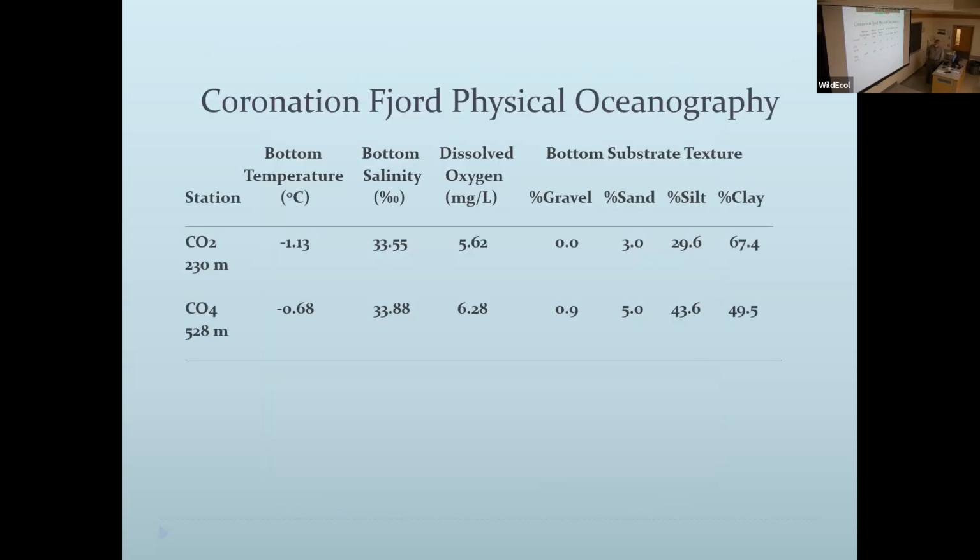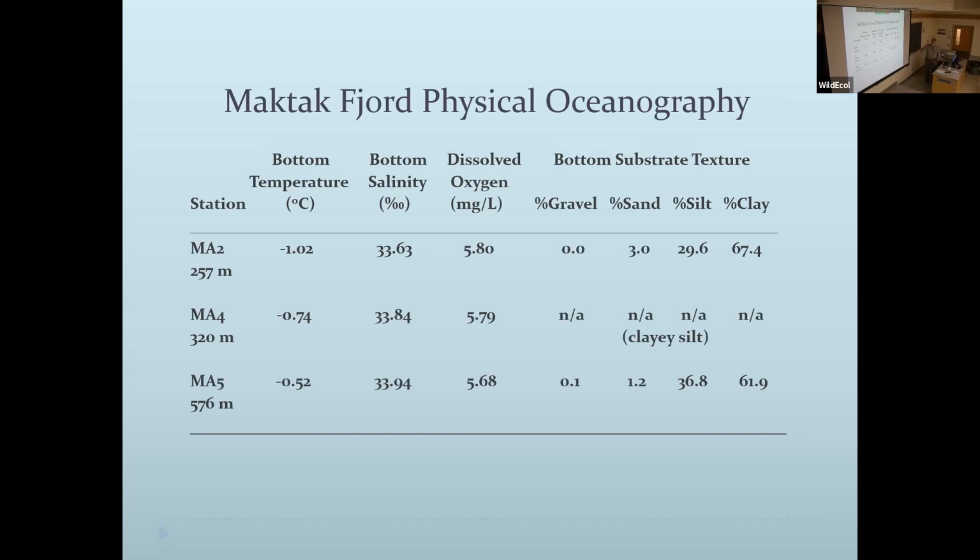Once again, these are large, deep fjords. The bottom waters are cold. Temperatures are always below 0 degrees Celsius, just above the freezing point of seawater. Very high salinities. But what I really want to draw your attention to is that these waters are fully oxygenated. It makes it easy for animals to settle into the bed here. And of course, we have these very fine-grained sediments. The same thing in Mactac. Again, these are deep fjords, bottom temperatures approaching the freezing point of salt water, very high salinities, but fully oxygenated waters, and once again, fine-grained bottom sediments.